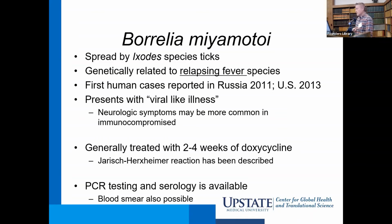We've seen a handful of cases with this. This is another deer tick infection. This is not really related to Lyme. It's more of a relapsing fever spirochete. It presents much like Lyme, but a little bit more intense.